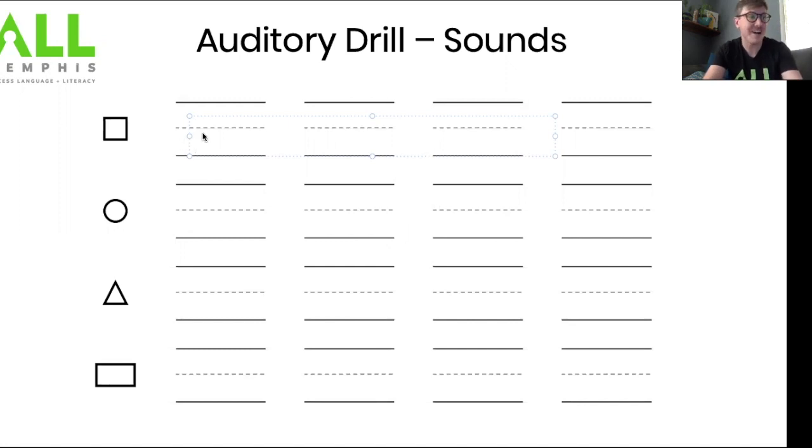Awesome. So for the first sound, you should have written A, apple, /ă/. Wonderful work. For the second sound, you should have written A, consonant, E, as in cake, /ā/. Very good. The next sound you should have written is I, igloo, /ĭ/. And the last thing you should have written is W, wagon, /w/. Awesome job. Make sure your paper looks like mine.